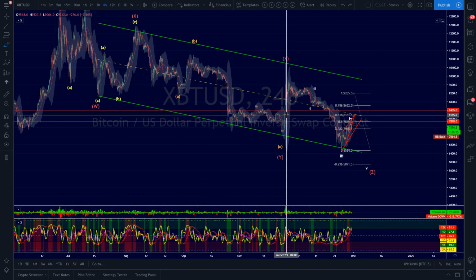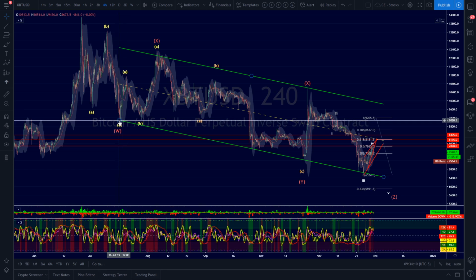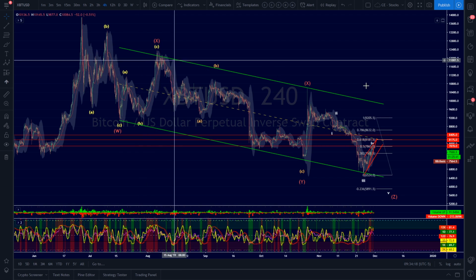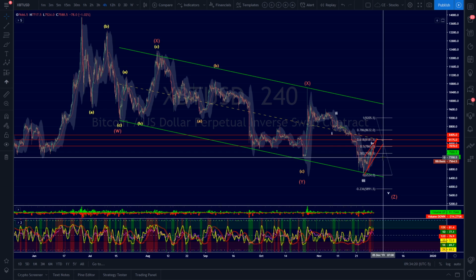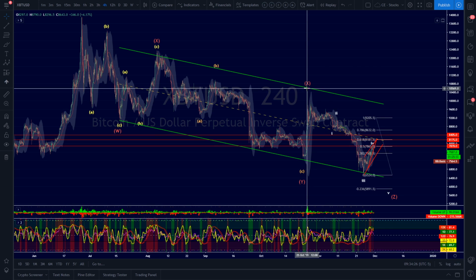Notice that I did not take it from the top. This is a channel that I have been channeling just since the bottom of this first correction down here at 9,000, right? We hit 9,000, then we went up here, we hit 12,000 and change, and this is where I'm pulling this channel from. I do like the structure of it just a little bit more. It also coincides with the top here where we had our major buying spree on October 25th.